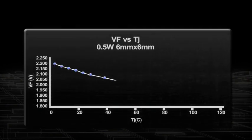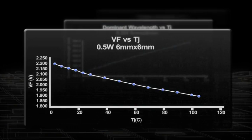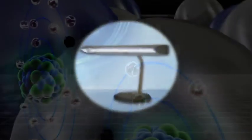Graphs can then be produced for forward voltage, total luminous flux, or intensity and dominant wavelength versus forward current or junction temperature. Clearly, OPTEK is the best choice for your LED lighting application.